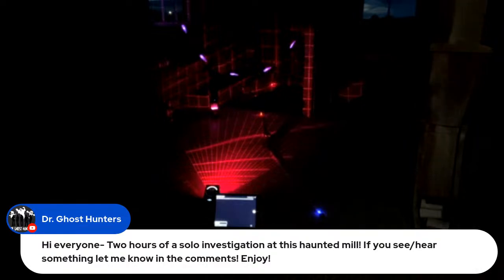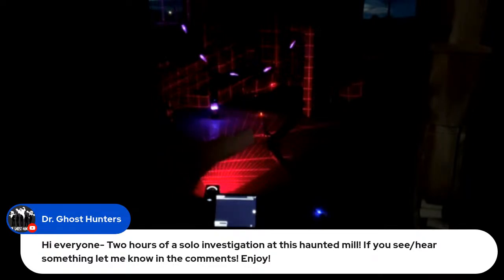There we go. There's action on that ParaLight. So that detects electromagnetic field, and then this sends out a laser. If the laser gets obstructed by anything at all, it'll show up on the LED strip.